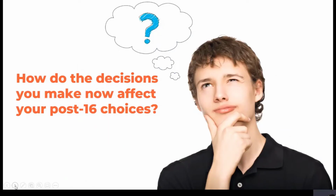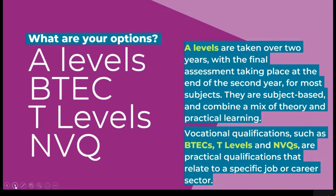You might be thinking that considering where to go after your GCSEs doesn't matter right now, it seems too far in the future. But considering what you might want to do next and where you might want to go will help you make decisions about which GCSEs to take. There are lots of different options available to you.